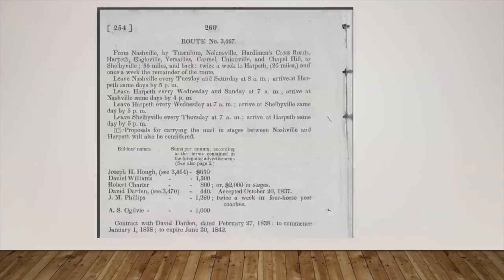Going back to that postal report, I was able to find Route 3467 from Nashville to Tusculum, Nolensville, Hardeman's Crossroads, Harpeth, Eaglesville, Versailles, Carmel, Unionville, and Chapel Hill to Shelbyville. And I apologize for any of my regional mispronunciations. I don't know if it's Carmel or Carmel or Versailles or however they pronounce it in Kentucky.